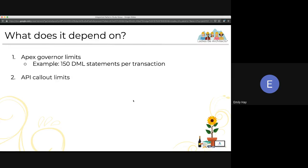Another limit is your API callout limits. These are calculated on a 24-hour period. Your developers might have done an excellent job of making their integration code super efficient, meaning that you're not hitting any governor limits, like that 150 DML statement limit I mentioned. But if you're still triggering too many API calls by doing too many integration callouts in the 24-hour period, you're still going to be blocked.